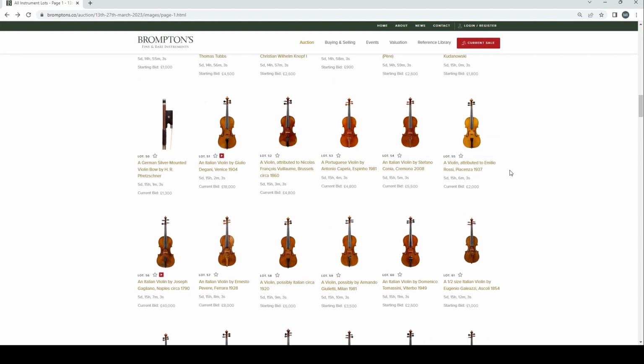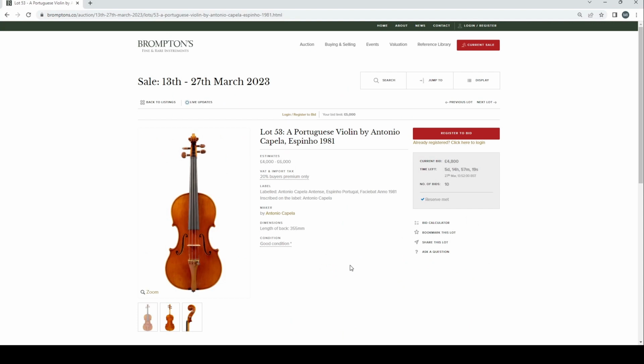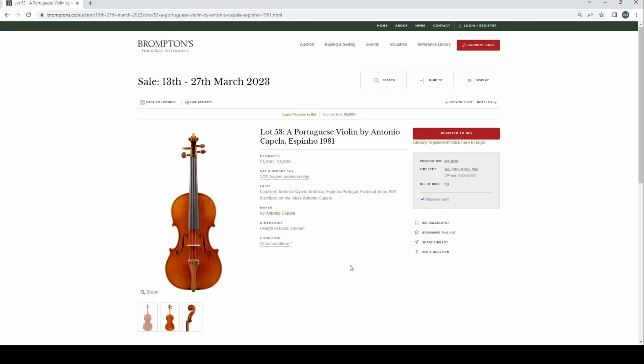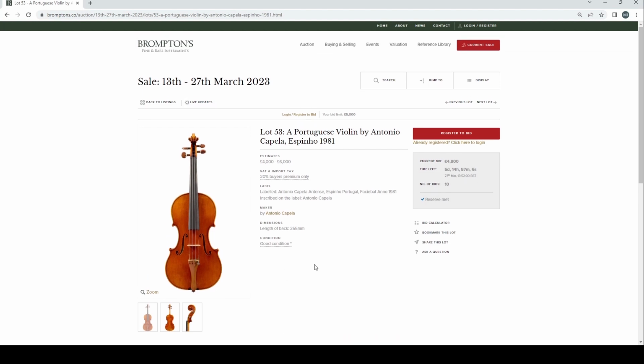There's a Vuillaume, a Nicolas Vuillaume. We can go past that. Let's actually have a look at this violin. Portuguese violin by Antonio Capella Espino, 1981. One of the fine Portuguese makers there. These instruments I am a fan of, actually. 4 to 6 estimate. We've got 10 bids and 4.8 on that.